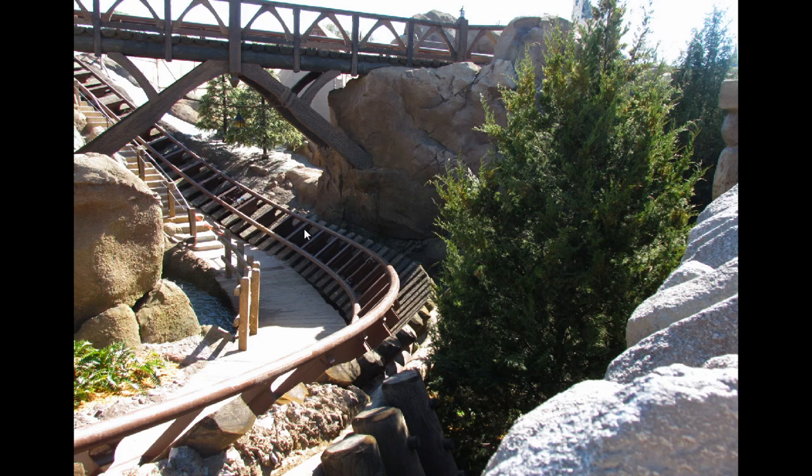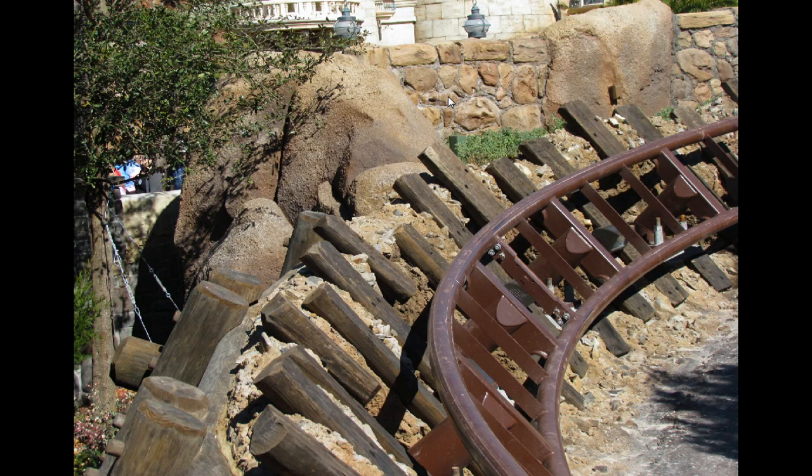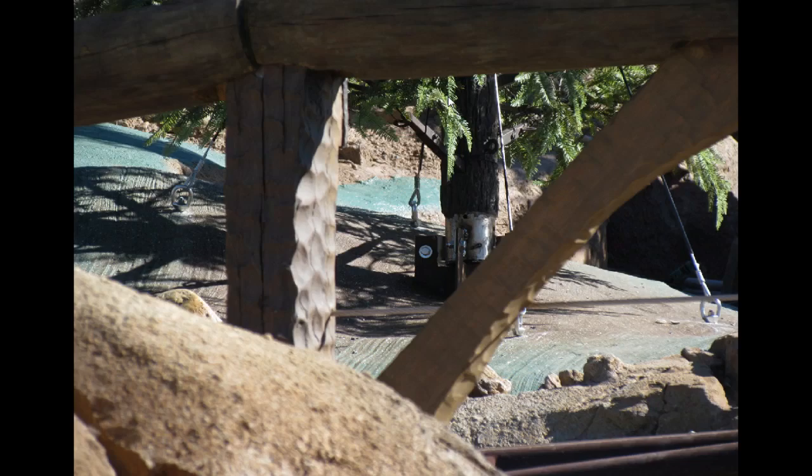So as it comes out of the drop, it's immediately going into that curve. You can see the themed bridge here, and they've got a little bit of a lamp right here. Another view of that curve as it goes up and around. In fact, a closer view of that same curve.